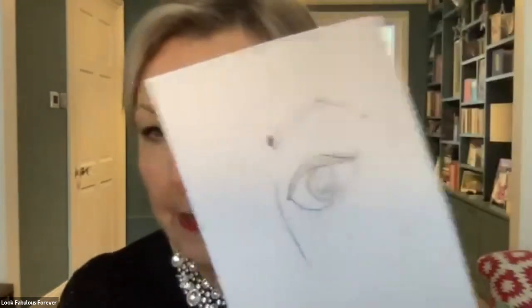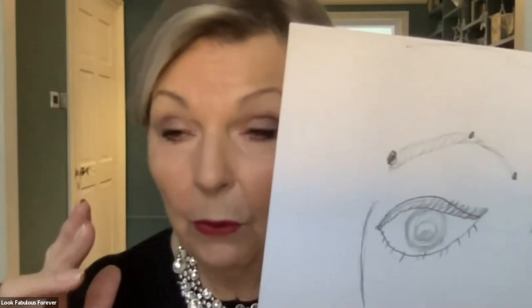Okay, so solving the problem of no eyebrows. I've done a drawing here. I don't know if you'll be able to see it, but let's hold it up the right way. We have eyes, we have the edge of our nose, which is very useful for giving us pointers. And then we have our hairline at the side. We have to decide where our eyebrows are going to go if we've got none.